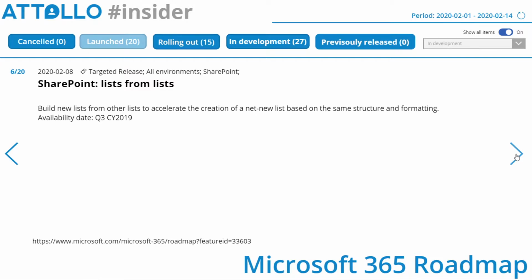So we've always had the out-of-the-box lists in SharePoint, the issues list, the calendar, the contacts lists, everything like that. But now what we can do is we can actually use our own currently existing SharePoint list as the basis for creating new ones. So no save list as templates or anything like that anymore.